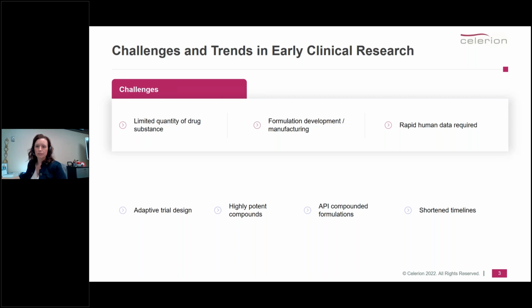Trends in phase 1 clinical research also support the use of on-site compounding. Compounding allows doses to be adjusted easily without further manufacturing needs. If a dose needs to be adjusted, this can be done easily and taken care of at the pharmacy level. Highly potent compounds are more and more common, so having the appropriate engineering controls in place to deal with API compounded formulations is essential. Overall, the push for shortened timelines is ongoing. This is industry-wide, and compounding helps to shorten overall timelines.